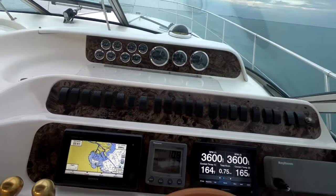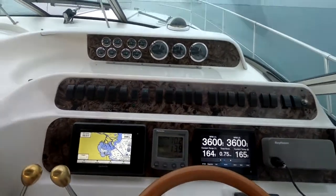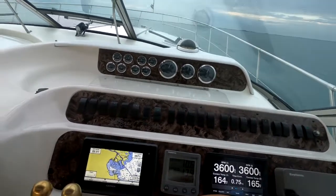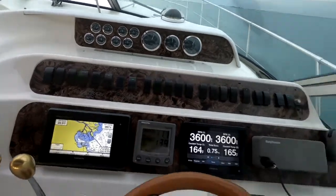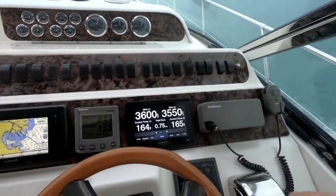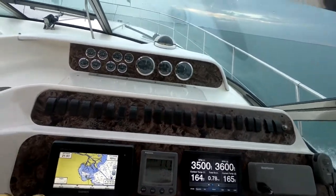And the diesels are nice. Don't get me wrong, they're real nice. I'm not trying to bash diesels. I'm just trying to give everybody an idea of what you could get with these gas motors. Anyways, I hope this is helpful. And I'm going to back it back down to try to get our optimal fuel economy.